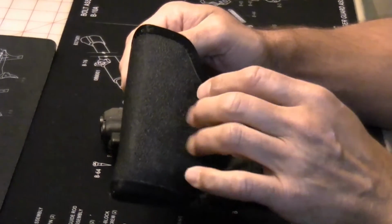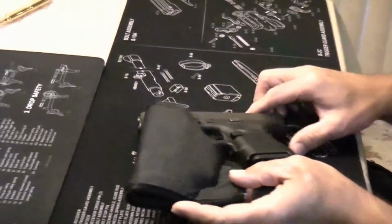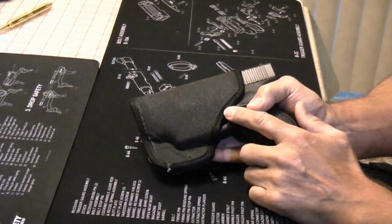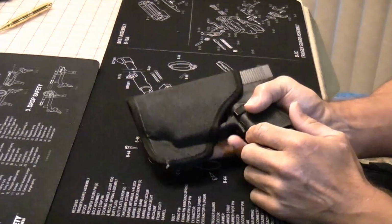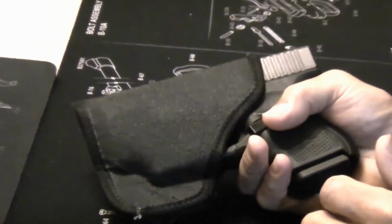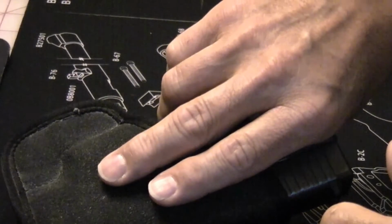It doesn't hurt you or pinch your skin. But pocket is really how I tend to use this. The other important thing about this is it does completely cover the trigger, and that's critical. When you're reaching into your pocket to grab your gun, the thing you want to get is the grip. You don't want to get the trigger. And this will prevent you from inadvertently getting a hold of the trigger while you're in that stress situation, reaching in there to get a hold of the gun.